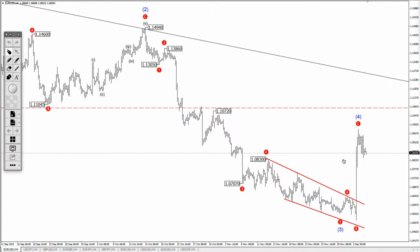I would propose that Elliott wave principle is the best way to forecast the markets. Of course, there are a lot of other options and supporting indicators, trading systems and strategies to trade the markets. But in my opinion, Elliott wave principle gives you the best tools to see into the future and anticipate these kinds of moves. So we were anticipating this move.